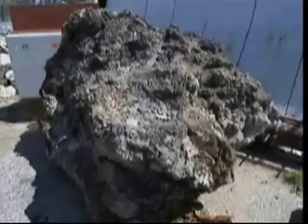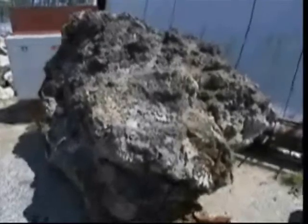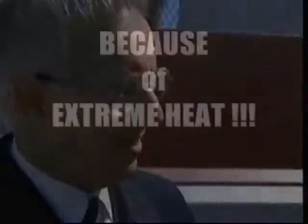One of the more unusual artifacts to emerge from the rubble is this rock-like object that has come to be known as the meteorite. It's this fused element of steel, molten steel and concrete and all of these things all fused by the heat into one single element.